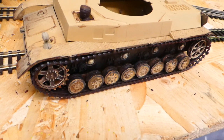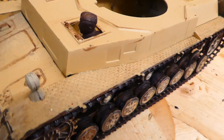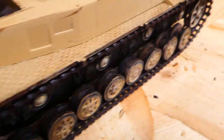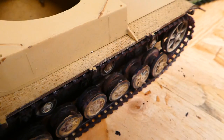Well, things are moving along, slightly randomly, but they're moving along. Got the kind of top of the hull on, but there's a very big gap there. Obviously, if I move the hull, there's a big gap there. But that might be the better option, you never know.